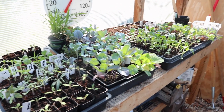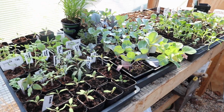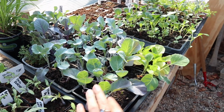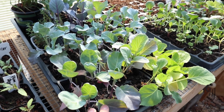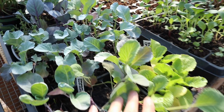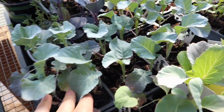The greenhouse helps to keep some of the frost off, but I definitely wouldn't want to risk it with any of my very tender seedlings, so that's why the tomato plants are still inside for now. But all the cold hardy stuff can stay out here because they can take the cold weather. So in this tray I have my cabbage and broccoli seedlings. These are going to get transplanted very soon, and they're getting to be a very nice transplanting size. They have a few sets of true leaves.